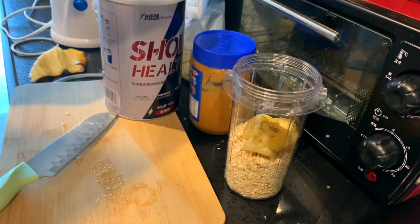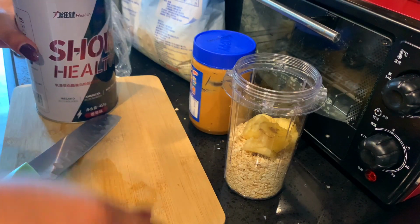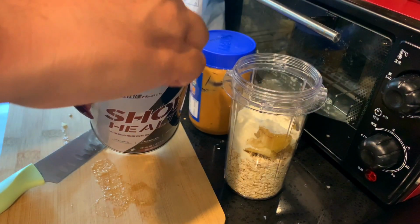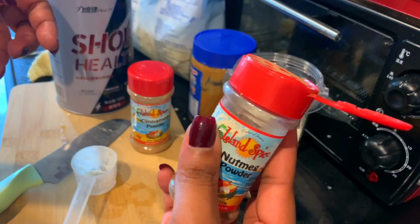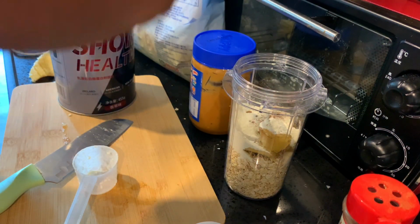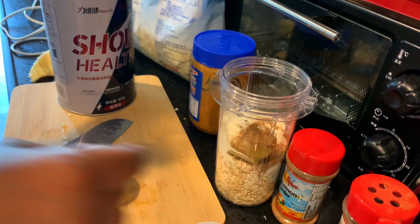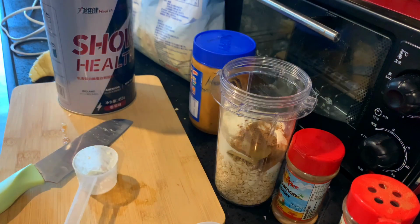And then I'm gonna put in 2 scoops of protein powder. Or 1.5. And then I like my smoothie to be quite tasty, so I usually put spices like cinnamon and nutmeg in there. So I'm going to add nutmeg from Jamaica Island Spice and some cinnamon powder. And I'm also going to add a bit of vanilla. And add water and blend it up. So we're going to add a tablespoon of peanut butter.